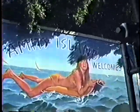We're now going to enter the town of Amity Island, inspired by Amity Island from Steven Spielberg's blockbuster 1975 hit, Jaws. Whoa. Now, you may remember in that film, the entire area was terrorized by a great white shark. We've been having some shark troubles of our own, so keep your cameras ready.